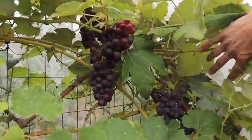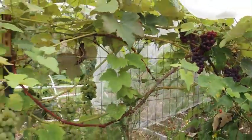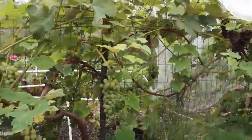Before I grab some of these though, I want to show you the Niagara grapes to my left here that will be ripe a little later. We'll be able to make jellies and stuff out of these too. So it's just fantastic to have a bunch of different varieties.